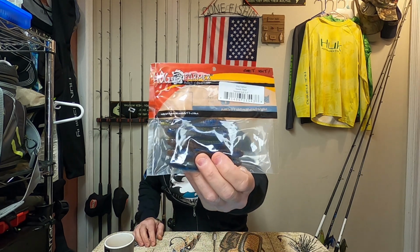Next up, Hog Farmer Bait Company. This is a pretty cool bait. It's called the Spunk Shad by Hog Farmer. This is a 3.5-inch bait. Saw this and picked this up. I have their A-rig. I've been throwing their A-rig around, and nice piece of equipment. This is a Spunk Shad.